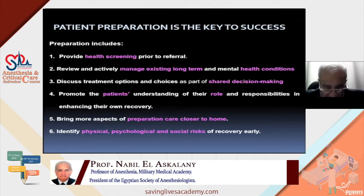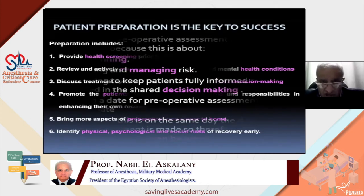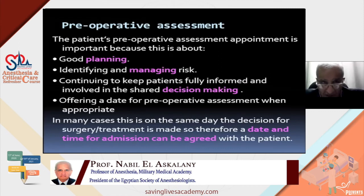Identify the physical, psychological, and social conditions. So patient preparation, as we said before, is the key to success, and we've enumerated all the items regarding patient preparation. Concerning preoperative assessments, the patient preoperative assessment appointment is important.